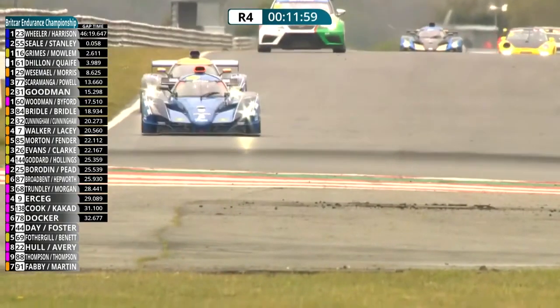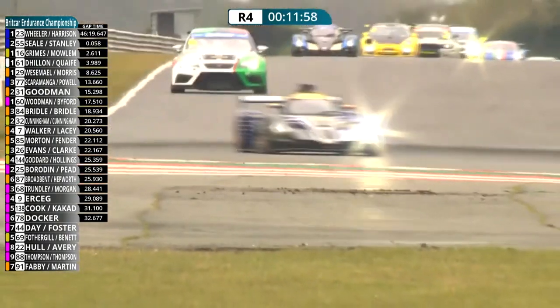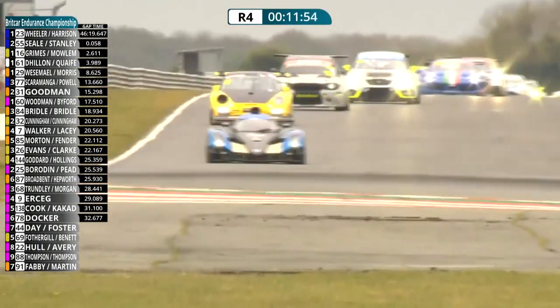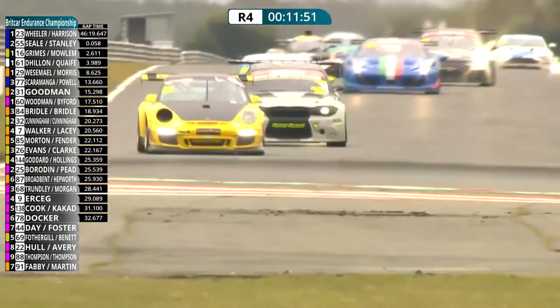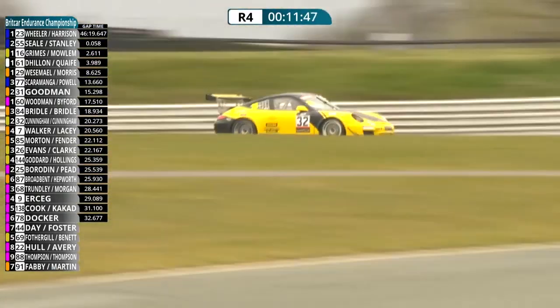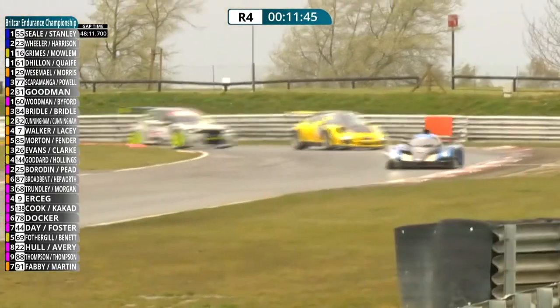Behind them is the number 7. That's JWW himself, James Walker. He's up into the top 10 now. He's flying along. Remember, that car starts at the back of the grid. What a brilliant race this is.